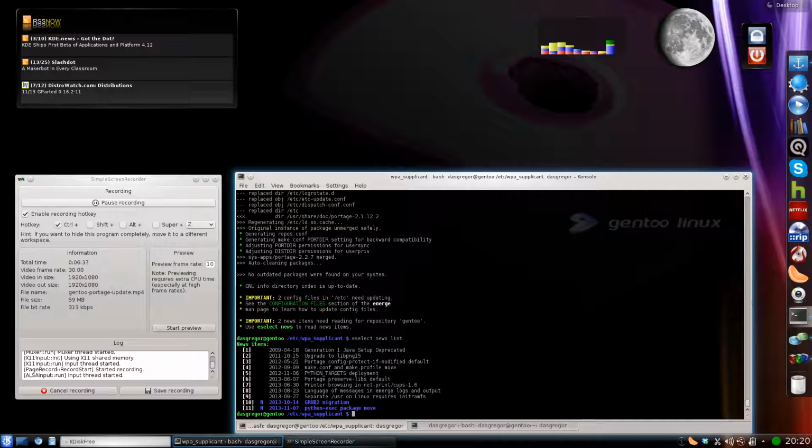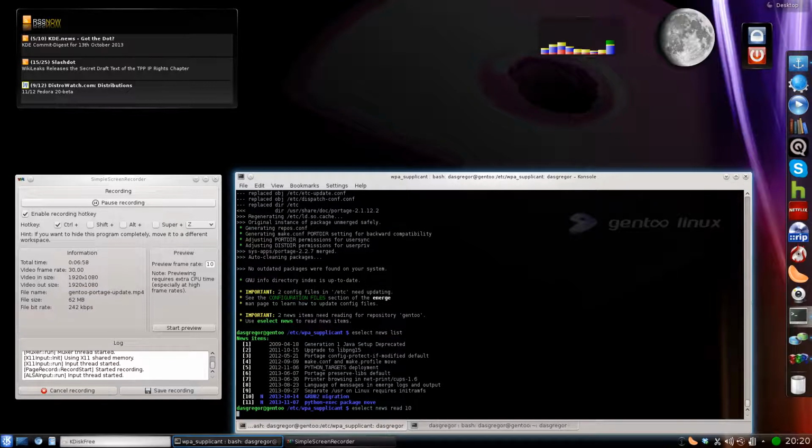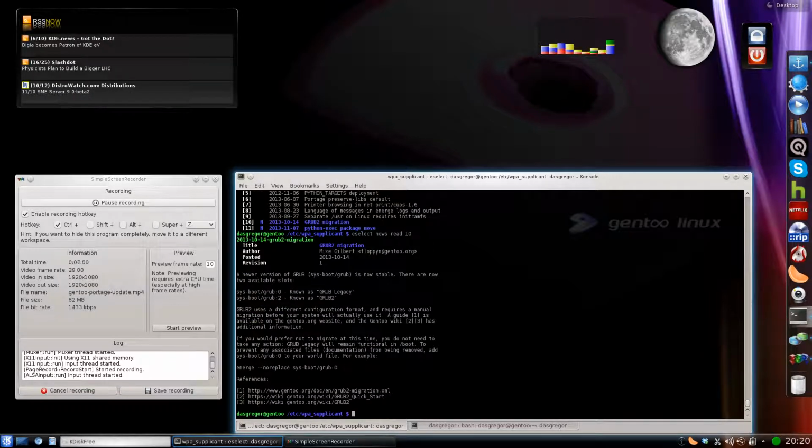I hate it. And that's one of the big things I will have to mask grub 2 migration, because I refuse to go to it. No, no, no. Oh, man. Well, let's go ahead and read that article anyway. So we do an eselect news read 10. See what it has to say real quick.